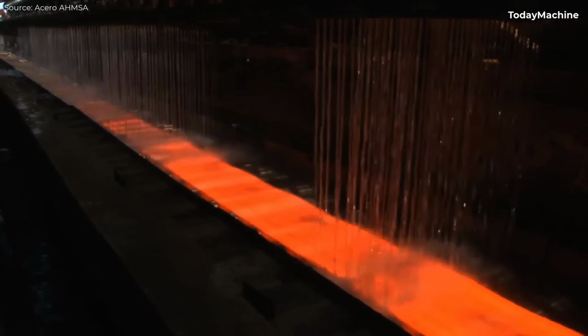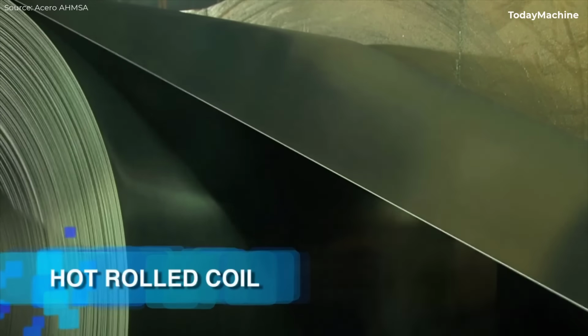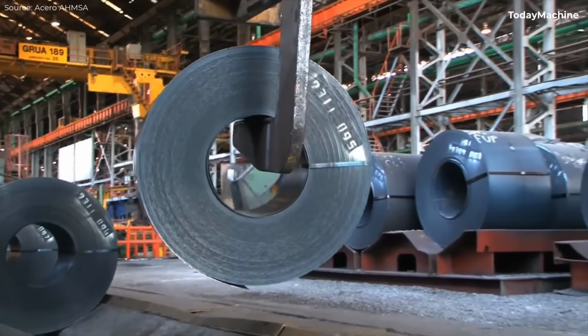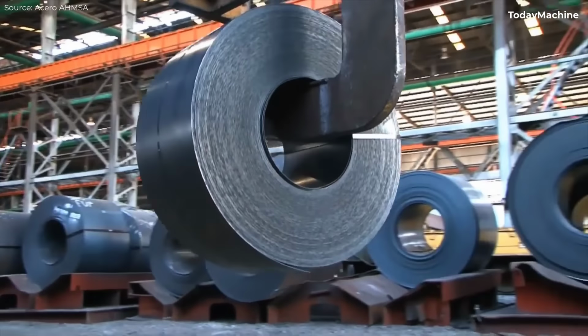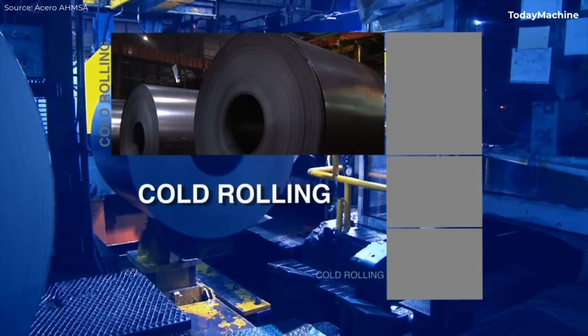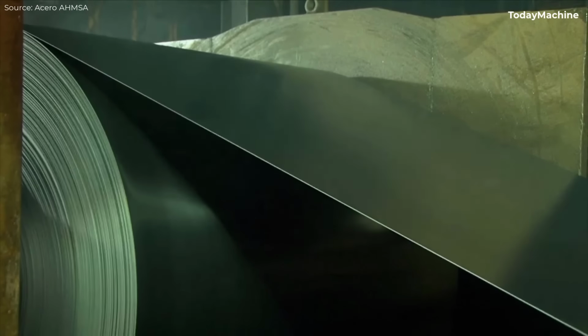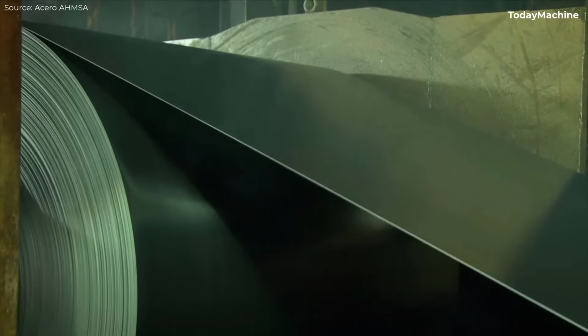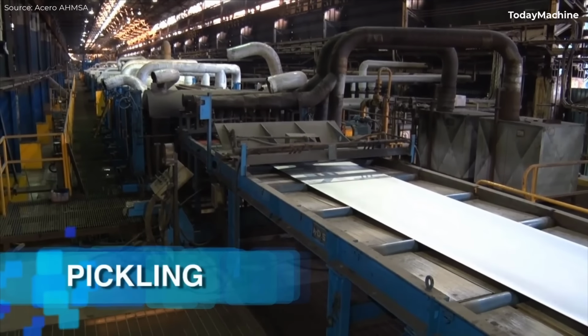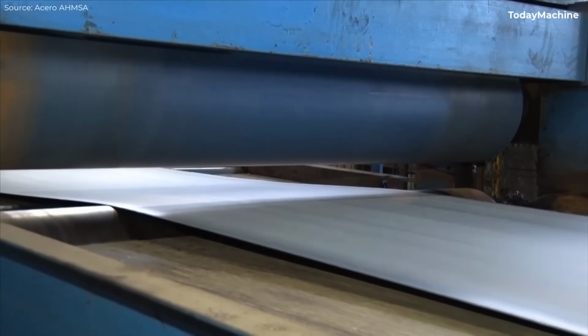Hot strip line. Slabs are reduced in the universal reversing mill to a thickness of 2 inches and further reduced to 1 inch on the finishing mill. The final thickness is achieved on a 6-stand finishing mill train. The hot rolled coil is either shipped directly to customers or sent to the cold rolling departments for further processing.